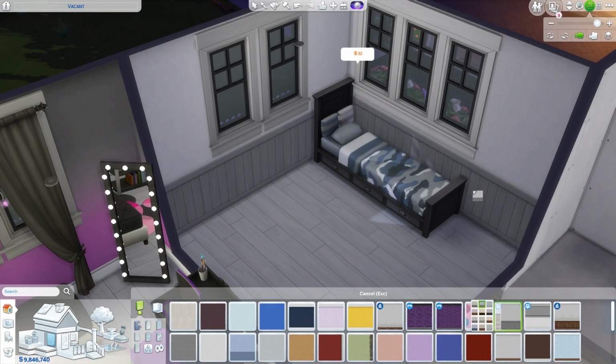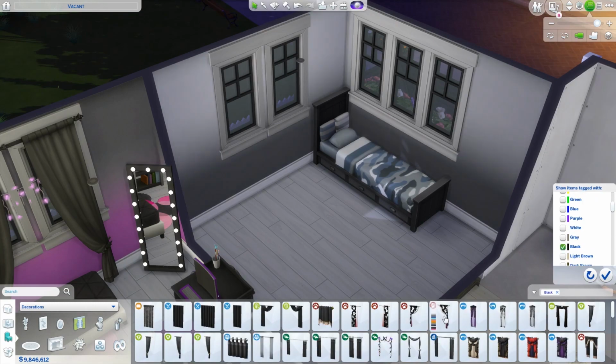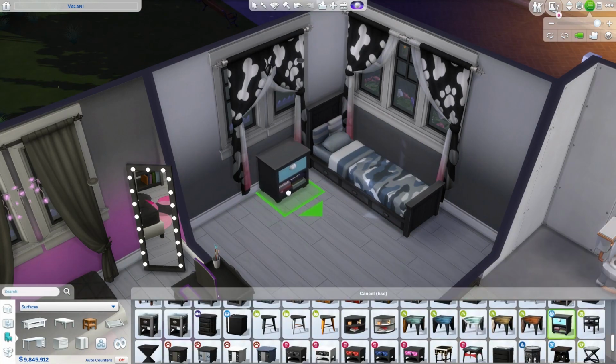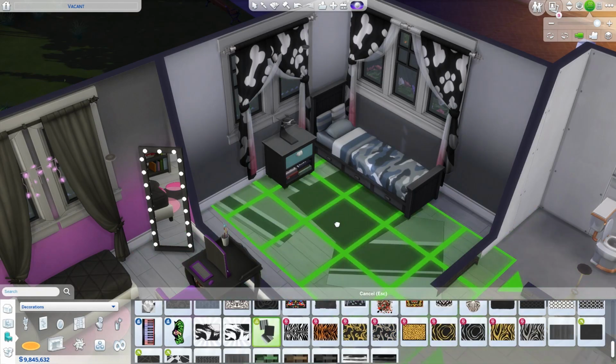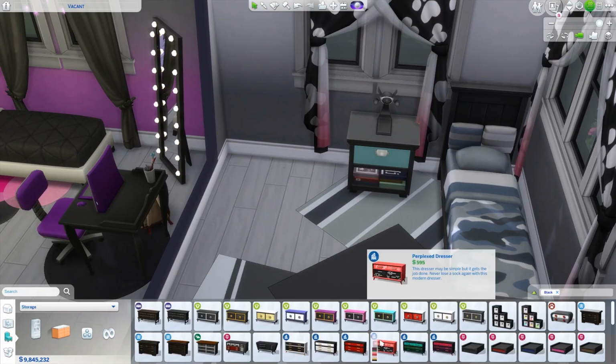This is a boy's room. I love that camo bed. I've used it many times. I think it's super cool. Those curtains don't stay, so don't get too attached to those. I think they probably would have been okay, but you'll see in a minute the reason why I moved them.